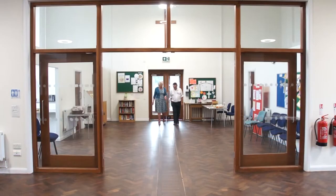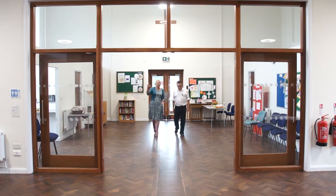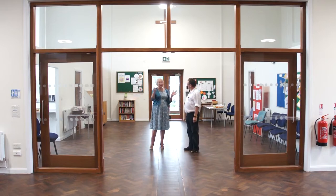With the funding that we had, it had underfloor heating, beautiful wood, and lovely wooden furniture. The church was opened in 1958 with a big ceremony.